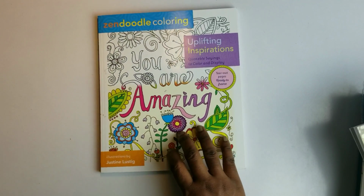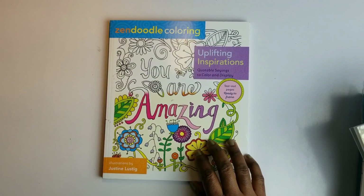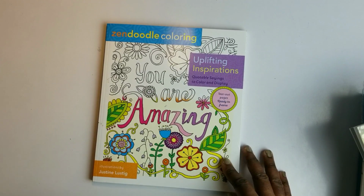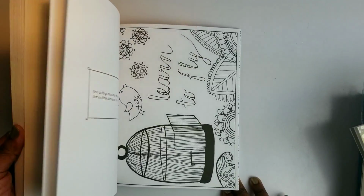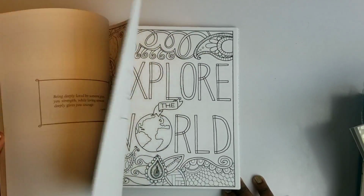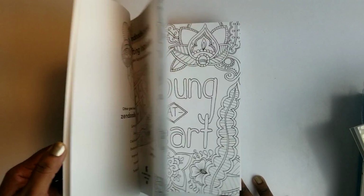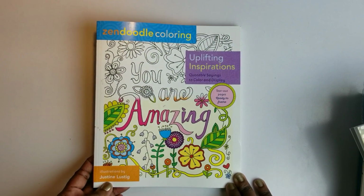Then I went to the book outlet and found this. You Are Amazing. Well, Uplifting Inspirations, illustrations by Justine Lustig. And every once in a while, it's good to color something like this if you're kind of needing a pick-me-up, if you're having a bad day. So I thought that was a nice book. It only cost like $1.50. So I said, hey, $1.50, you can't go wrong with that. So I picked that up.